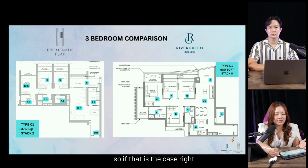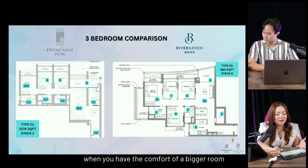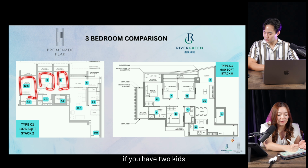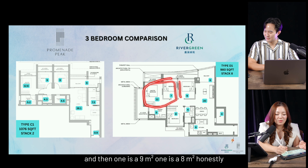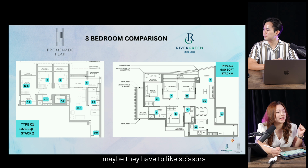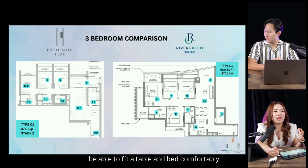So if that is the case, for own stay, I think it's more likely that they will go towards Promenade Peak, because you have the comfort of a bigger room and proper size common rooms. If you have 2 kids, it will be much easier. Imagine if they have this proper master bedroom here, and then one room is 9 square meters and one is 8 square meters. Honestly, it's going to be very tight for the one in the 8 square meters. Maybe they have to play scissors, paper, stone to see which sibling goes there, because that room will very unlikely be able to fit a table and bed comfortably.